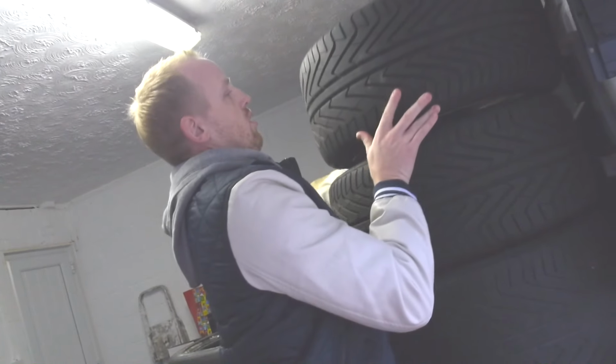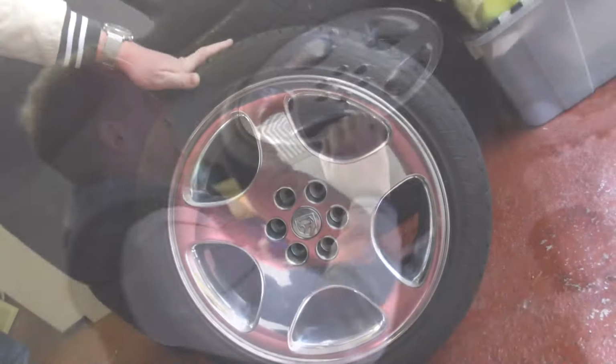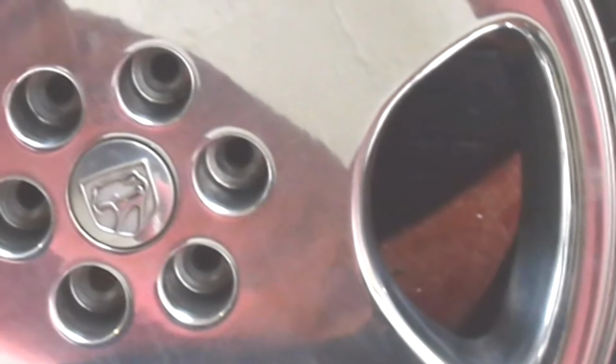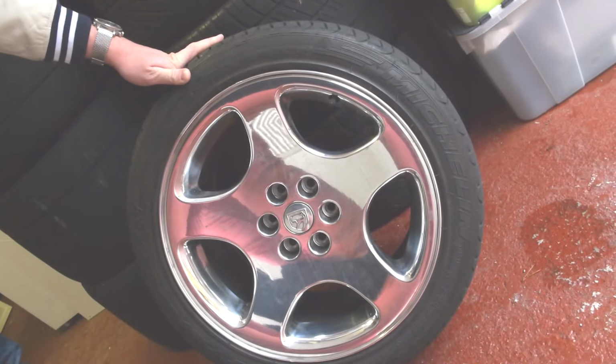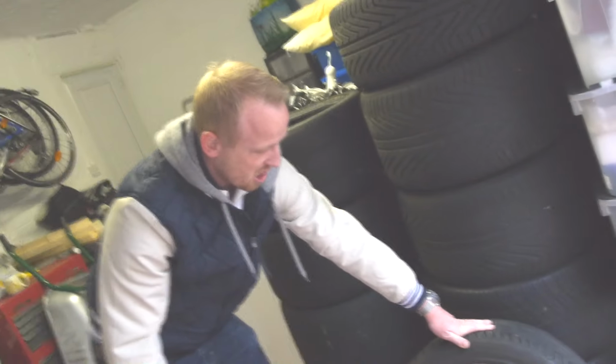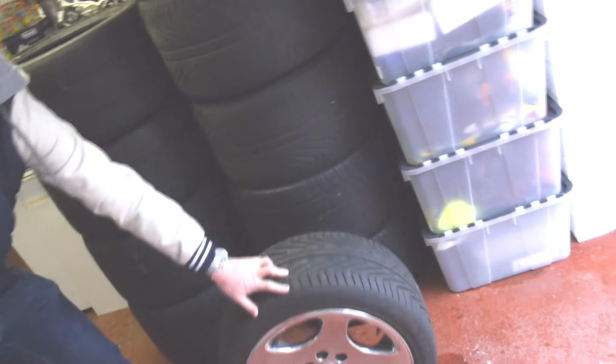Road tyres here as well with a different wheel on. On the actual car itself, I've got a set of 19-inch wheels. But I've actually got the original Dodge Viper wheel here as well. It's got the old Dodge Viper Sneaky Pete logo on it. This set I've only just bought, and they cost me just over £1,000. They're pretty hard to get hold of. I managed to actually source some here in the UK.